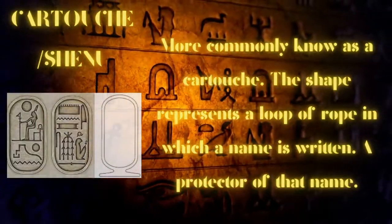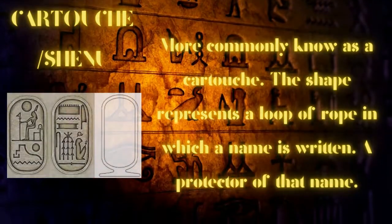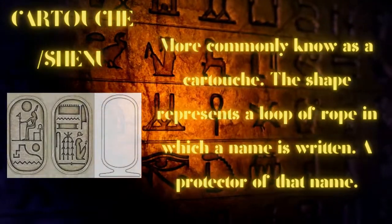Cartouche. Or Shenu. More commonly known as a cartouche. The shape represents a loop of rope in which a name is written. A protector of that name.